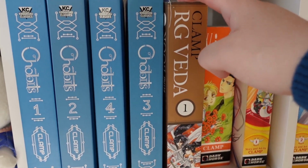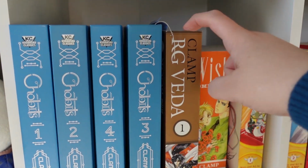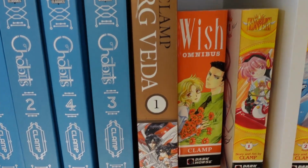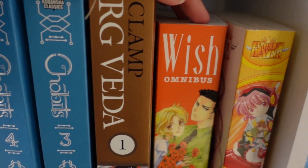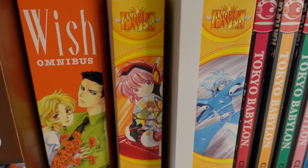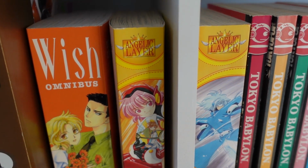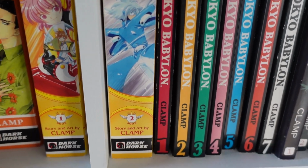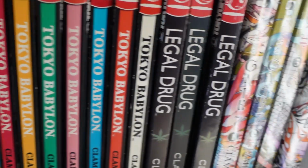RG Veda by Clamp. This is all Clamp manga. I read this and then got confused, so I need to reread it. Wish, which I read, which is pretty good. Some good non-binary representation there, possibly. Angelic Layer, which is actually a shonen manga, which is pretty good. Great starter manga for kids. Tokyo Babylon, which was epic and amazing, made me cry. Legal Drug, which continues to confuse me.